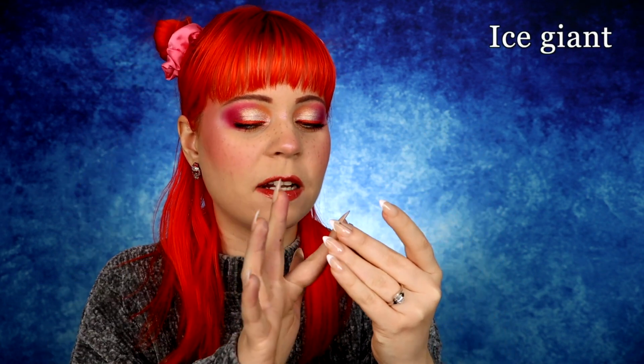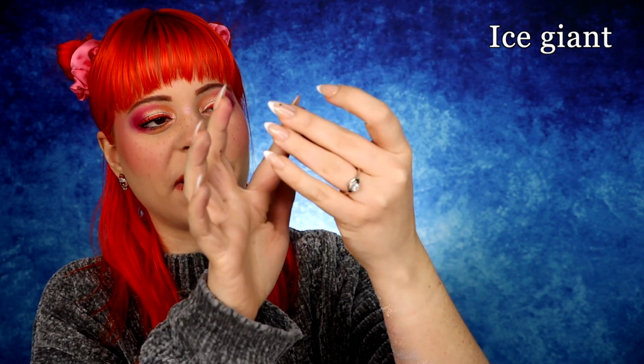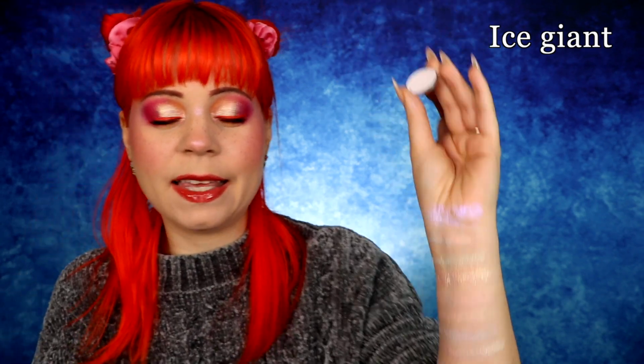This one is in the shade Ice Giant. Look at that. That is so pretty. This is just exciting for me to swatch these out every time, because like I said, they all look the same in the pan pretty much, unless you look at them from different angles. But this one is a blue to pink, I would say. I think that's a pretty good explanation. Super, super unique. Again, a beautiful face highlighter if you're into that kind of thing. And I think that is a good way to be using these, multi-purpose, just because of how expensive they are.